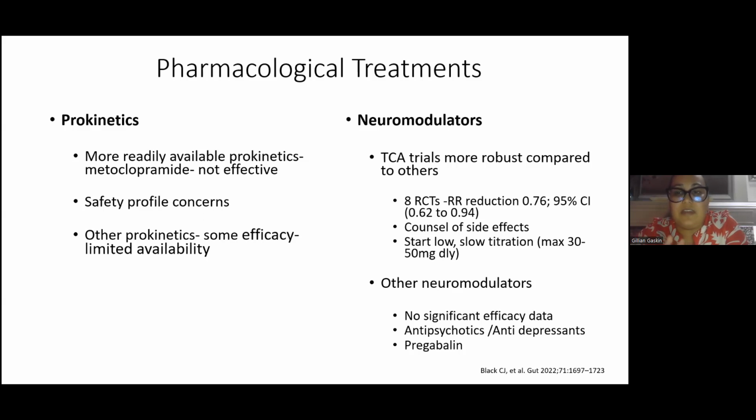We mentioned that functional dyspepsia is associated with psychosocial comorbidities like anxiety, depression. So neuromodulators, then it's understandable that they would be of benefit to modulate pain sensation and reduce visceral hypersensitivity. Tricyclic antidepressants are effective second-line therapy, or in some cases, third-line therapy for treating functional dyspepsia.